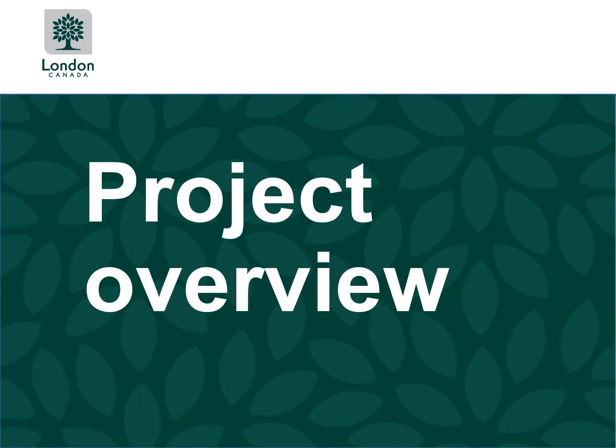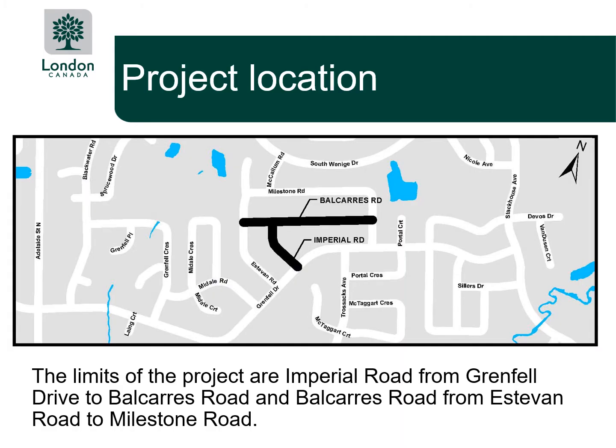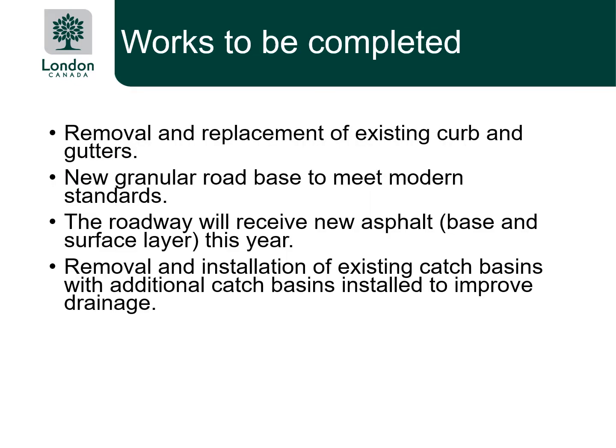Project Overview. Project Location. The limits of this project are Imperial Road from Grenfell Drive to Balcarres Road, and Balcarres Road from Estevan Road to Milestone Road. Works to be completed. Removal and replacement of existing curb and gutters, a new granular road base to meet modern standards and ensure that the road has the support it needs to provide a full life cycle. The roadway will also receive new asphalt, both surface and base layers, this year. We will also be removing and replacing the existing catch basins, as well as adding additional catch basins to improve roadway drainage.